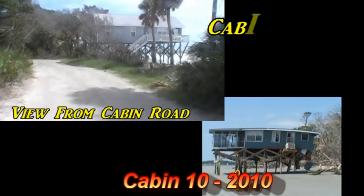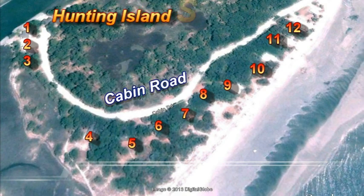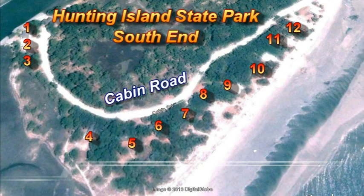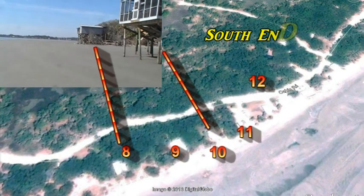Park Authority. In 2008, Cabin 10 was at the edge of the beach at high tide. It was able to stay occupied until 2009. In 2010, it was in such disrepair it had to be destroyed. This map shows you the beach when it was in healthy condition.